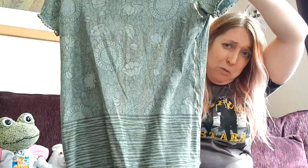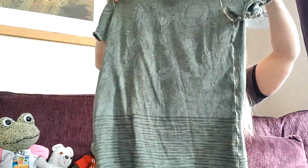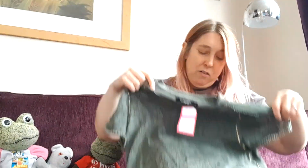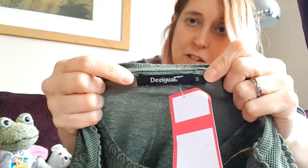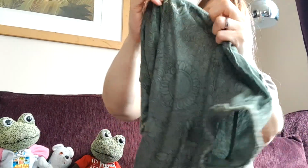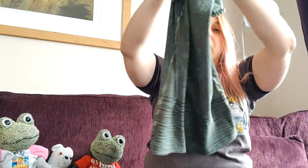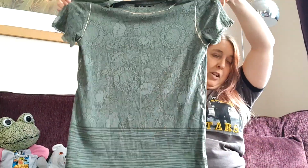This is Desigual, but it's very sedate for Desigual. So again, I might struggle to sell this because it's not in the Desigual style. It's got a little bit of gold embroidery on it, so it's got the branding on the back. So that might just go on auction. I do need to get some stuff on auction.